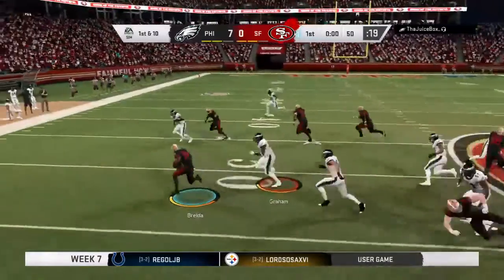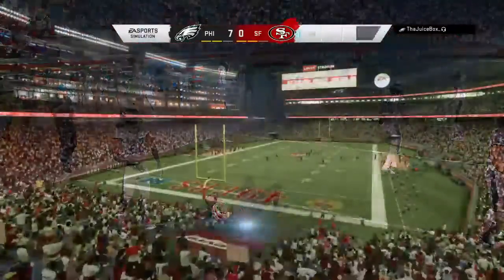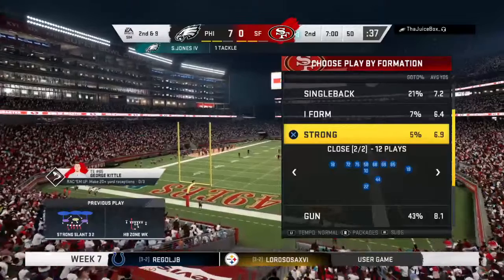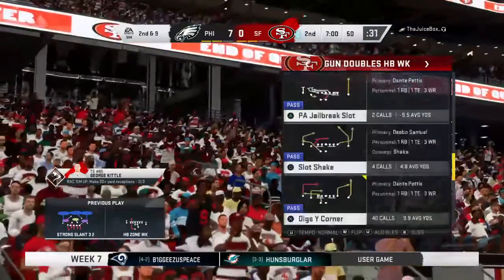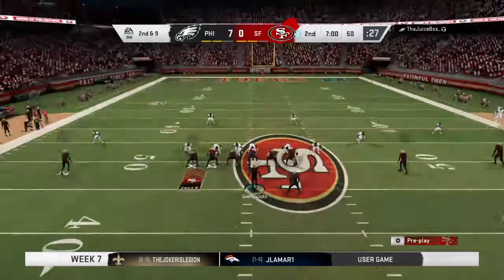On first down, here's Breida. And he'll be taken down as that will take us to the end of the first quarter of play. Philadelphia leads 7-0. Here's 2nd and 9, just a yard on that last run.